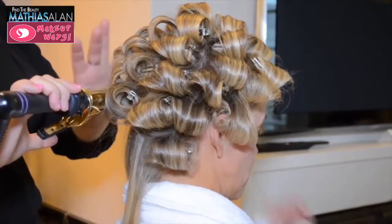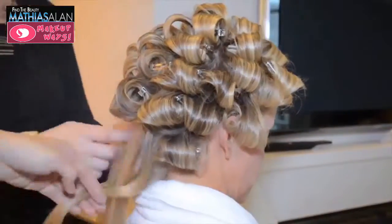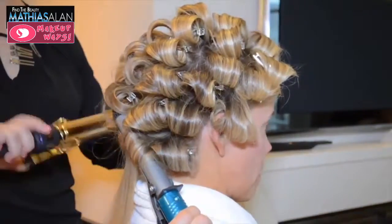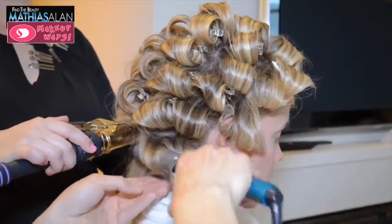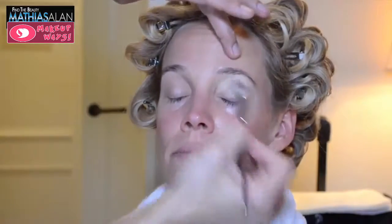Now, how many of you out there are watching and have done this type of hair set on yourself? This really, in my experience, is the best way to make your hair last the longest. So it's really what I've been most successful at when I want the volume and the style of the hair to stay put for at least 8 or 10 hours.